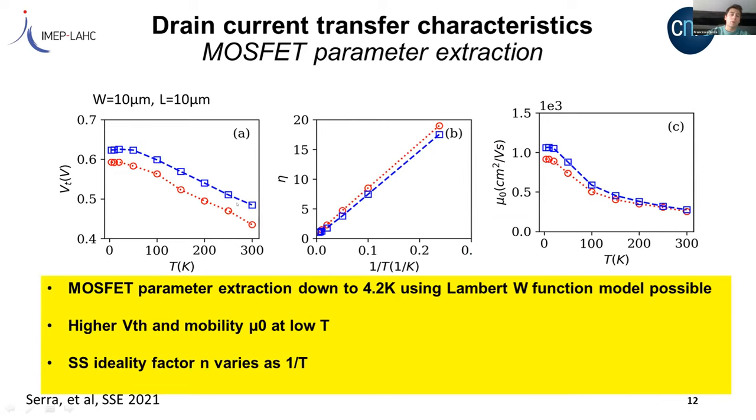Okay, so when we go to extract the parameters, a first glance is that there is the Boltzmann statistic taking place, meaning that fewer electrons, for a fixed gate voltage, are promoted to the conduction band. This means that our threshold voltage shifts forward with a lowering temperature, and this is how we see that for lower temperature, the threshold voltage is increasing.